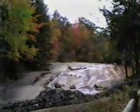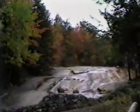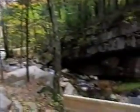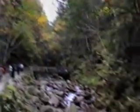And we're walking along the flume walk. We got so many bridges. We're still climbing the flume. It's Table Rock. It's called Table Rock. I got her. There she goes. I got her. Still walking.